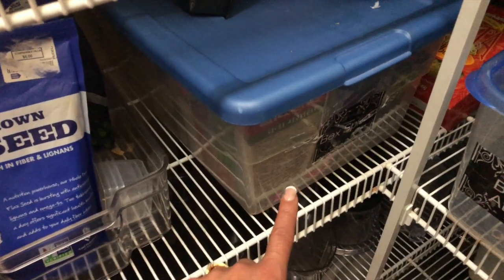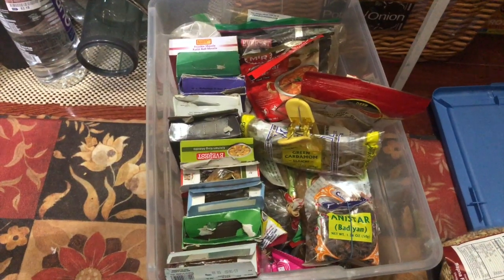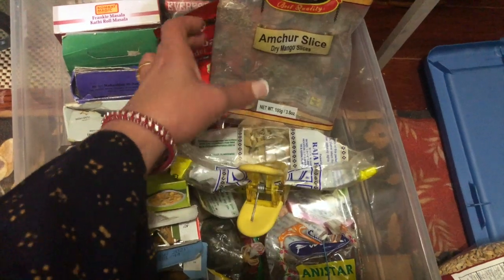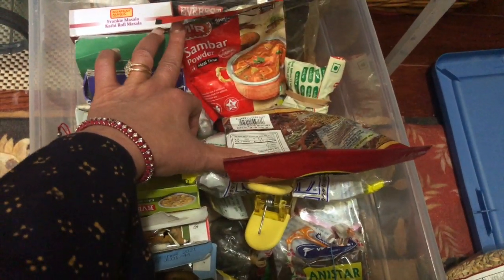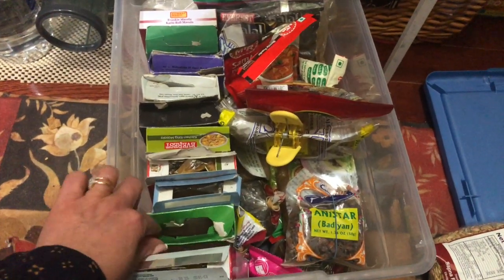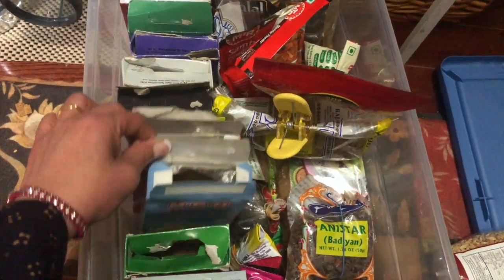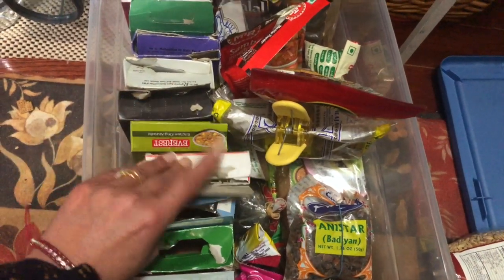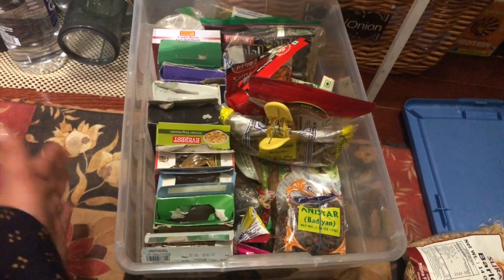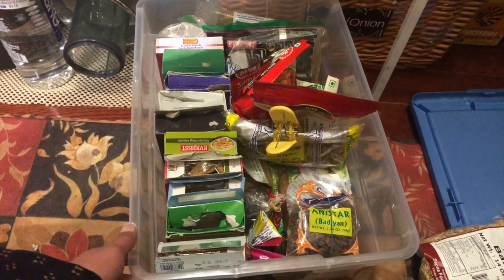These are my box spices. So let me take it out and I'll show you. So this is what I have in here. As you see, I have some cardamom, some mango slices. These are the sambar masala, also some box spices. So chaat masala is there, chana masala, as well as the pav bhaji masala. This kind of box spices, I keep in this big container. So it stays organized and I know exactly what I have in here.